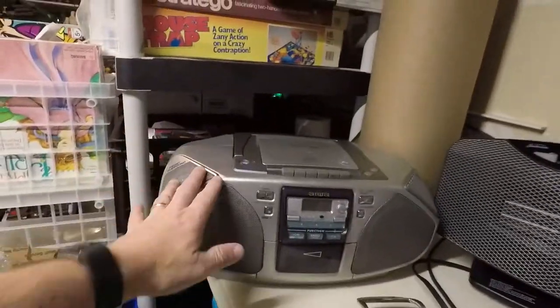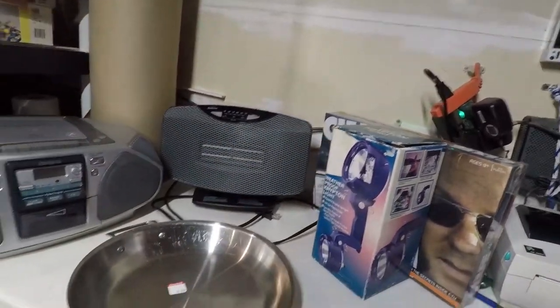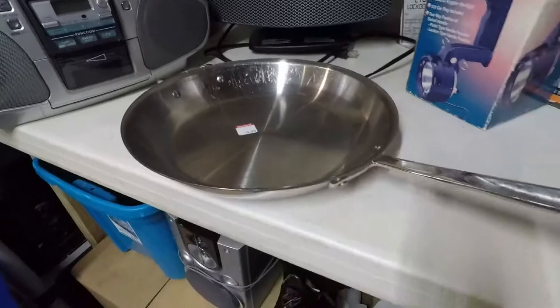We have to test this. We have to test the heater. I'm going to test this, but I'm probably going to keep it. I may clean this pan up a little bit. This pan is the last item.